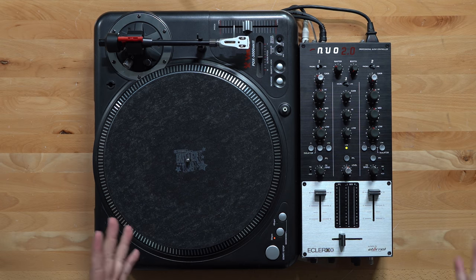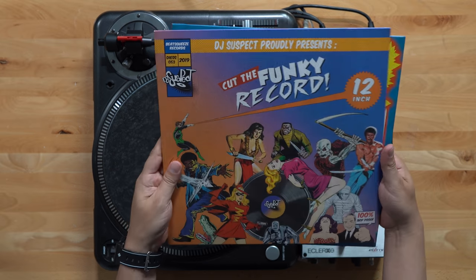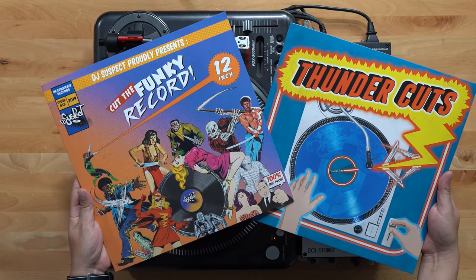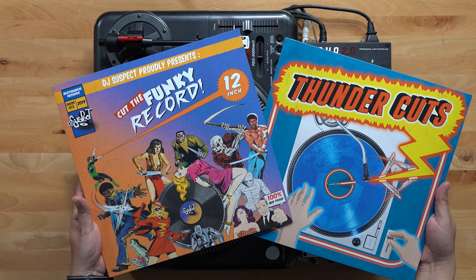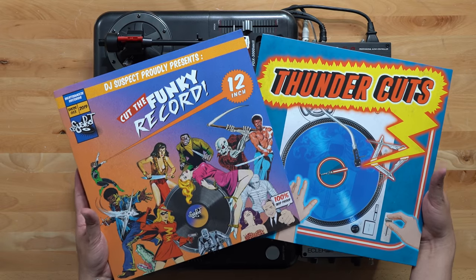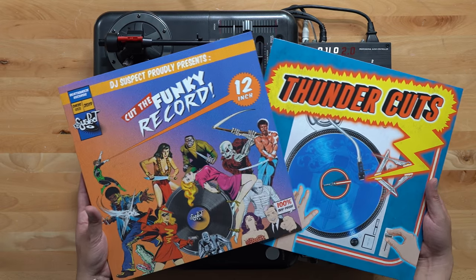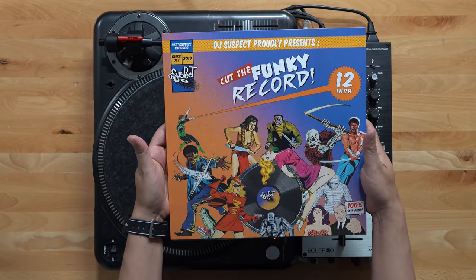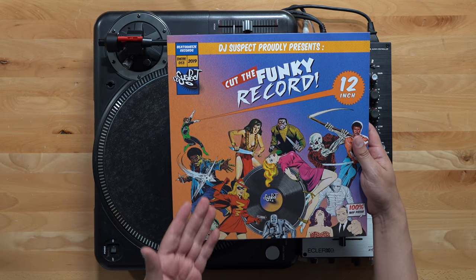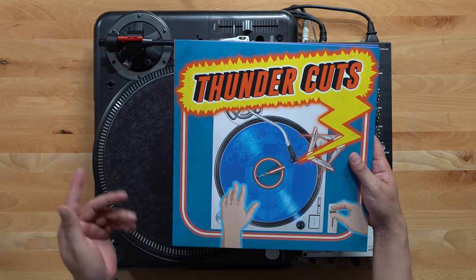All right, so now that we're done catching up and I'm done plugging the site, let's get on with the show. Today we're going to take a listen to two 12-inch releases. Since both of these were put out by Beat Squeeze Records, I figured we might as well knock out two birds with one stone. The first record is Cut the Funky Record by DJ Suspect, and the second one is Thundercuts by Aeon 7.